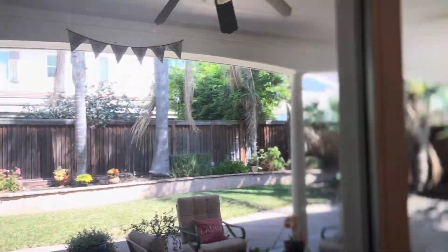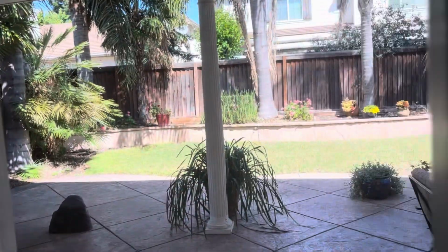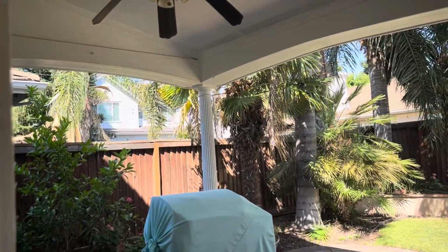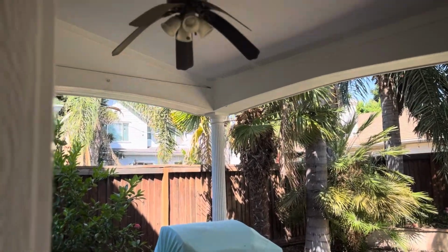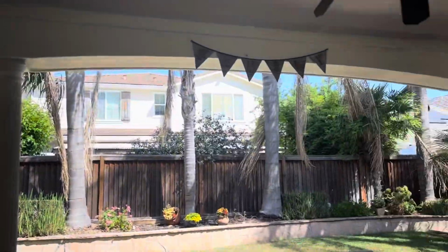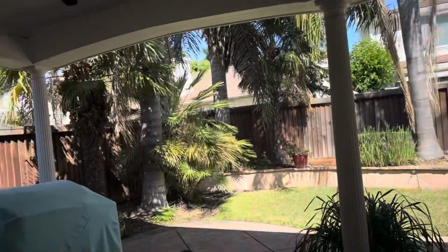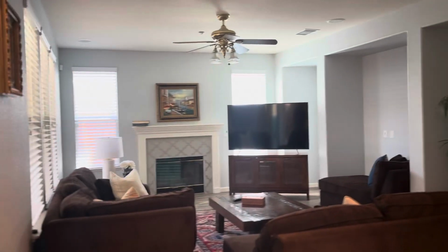You got the nice backyard area here. The fan's covered. 3 fans, 3 lights, really nice. Peaceful, quiet. You got the family room here.